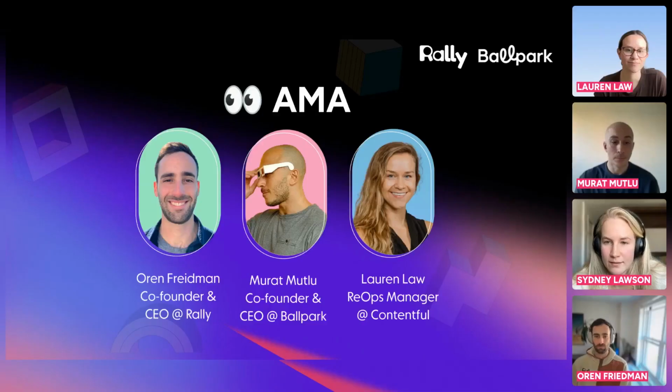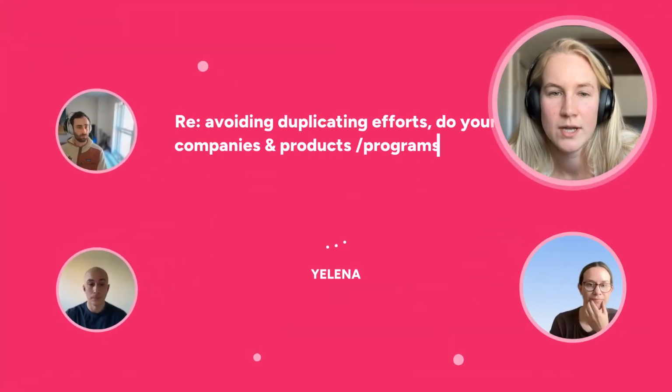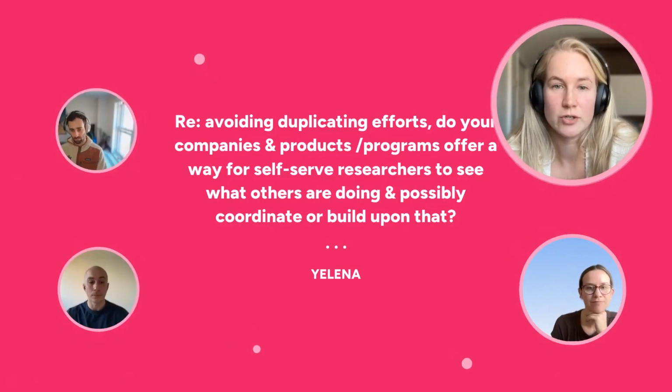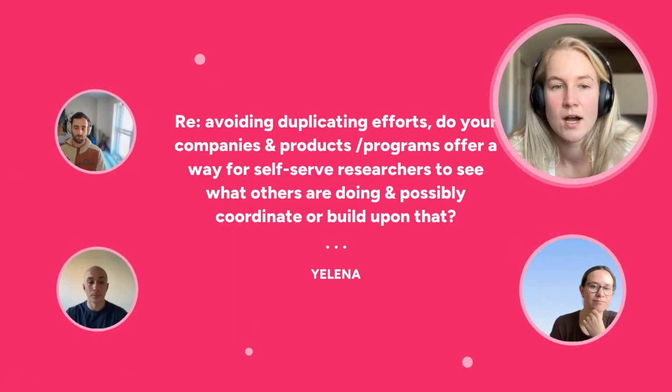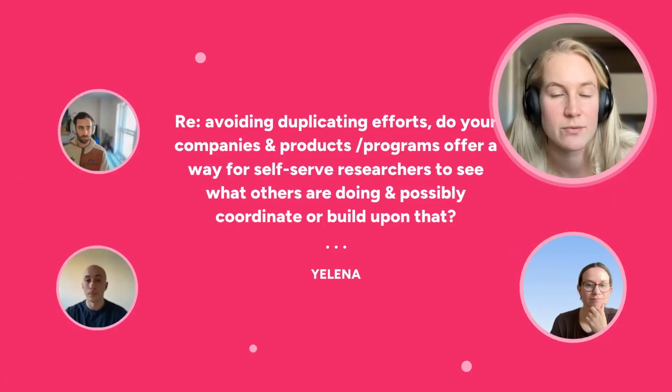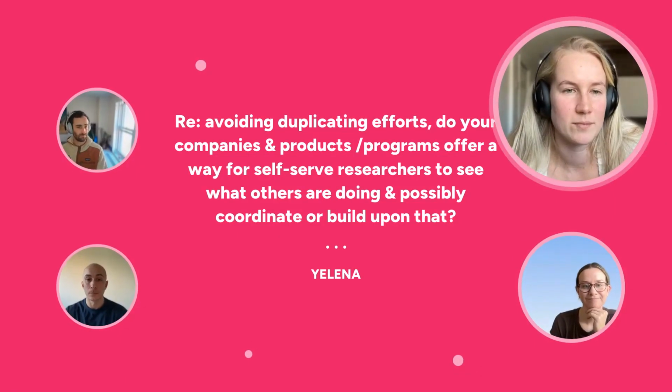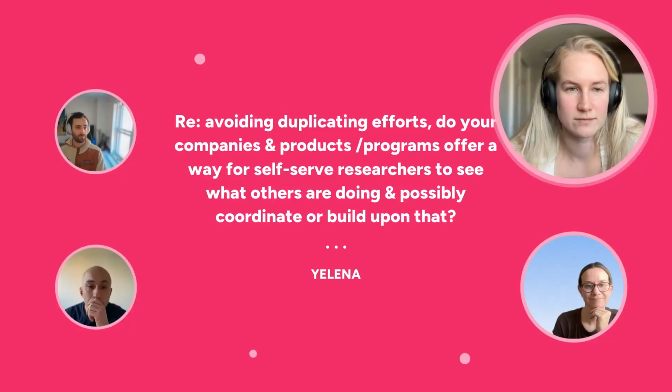The first one that I wanted to get to is this question. Regarding avoiding duplicating efforts, do our companies and products offer a way for self-serve researchers to see what others are doing and coordinate on that? Oren, maybe I'll pass this one over to you first.